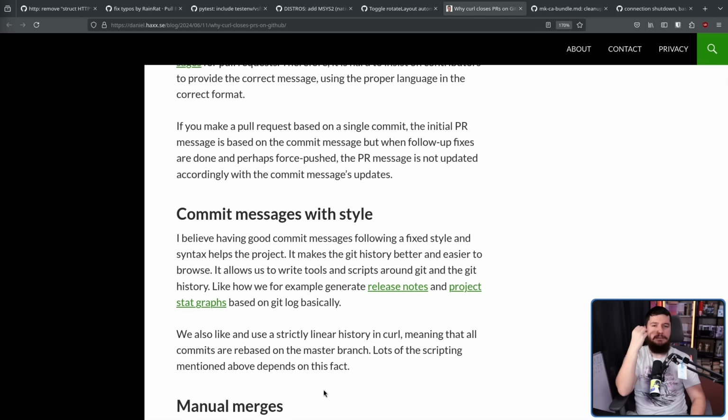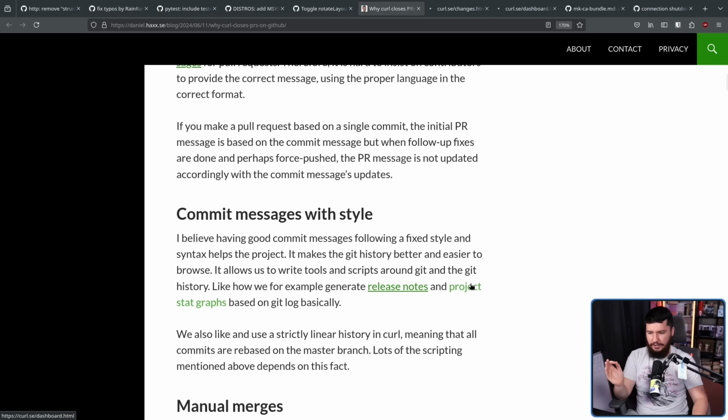Now, curl is a massive project with a really long-running history, and when you have projects like that, you need to have a fixed style and syntax to make sure things actually stay in order. It makes the Git history better and easier to browse. It allows us to write tools and scripts around Git and the Git history, like how we, for example, generate release notes and project stat graphs based on Git log, basically.